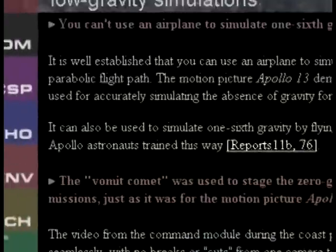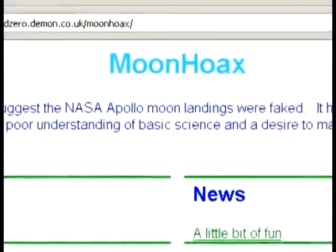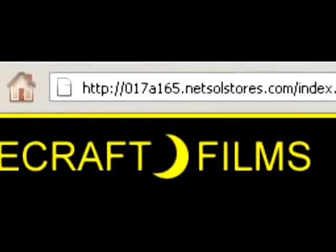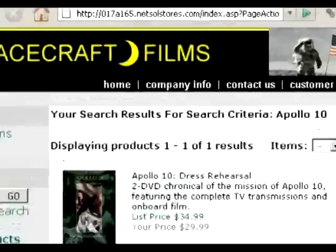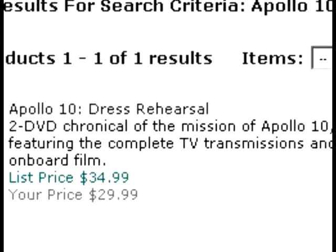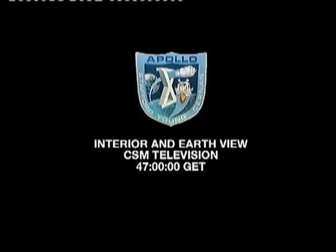The continuous video claim is just another pad to their long, sad, and sorry list of lies. Another lie that can be added to the list is Spacecraft Films' claim that their DVD set contains the complete, raw footage from Apollo 10. If this is true, why are portions documented in NASA's transcript clearly absent in the telecast they sold? What is Mark Gray hiding from?